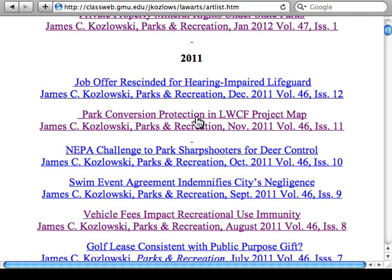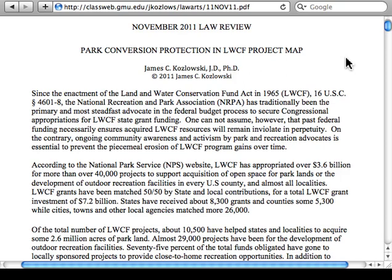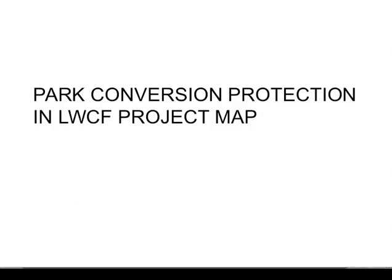entitled Park Conversion Protection in the LWCF, which stands for Land and Water Conservation Fund, project map. So let's take a look at this particular case, and hopefully you'll get some idea of not only how the Land and Water Conservation Fund Act works, but the legal significance of this particular piece of legislation. Very significant in terms of expanding the available public park and recreation opportunities. So as I mentioned, this particular case involves park conversion protection in the LWCF project map.